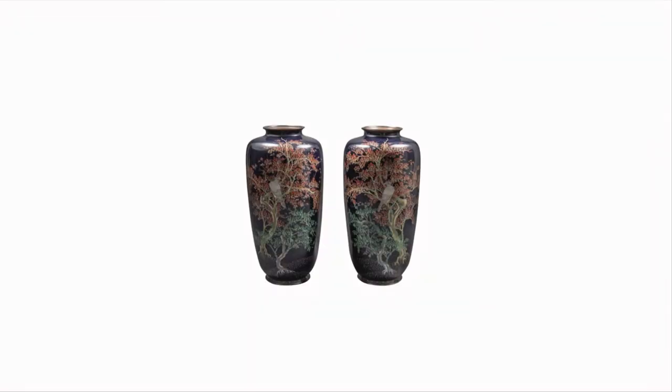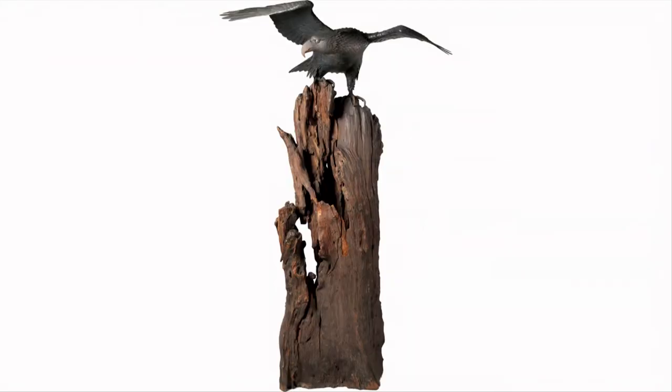So this cloisonné technique was very typical of Chinese work. It came late again to Japan, but Japan did something very different with cloisonné, and they were working almost in a painterly way with these enamels, using color to depict a real changing season with these fall leaves, and they are quite exquisite. And moving on, in the time we have left, to get to some of the great eagles.